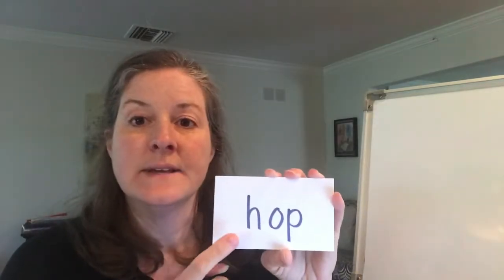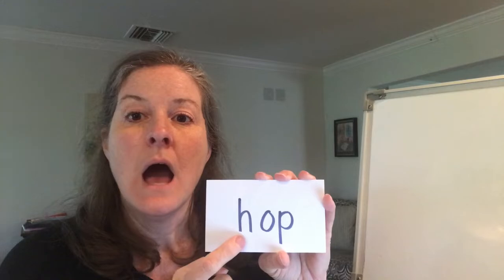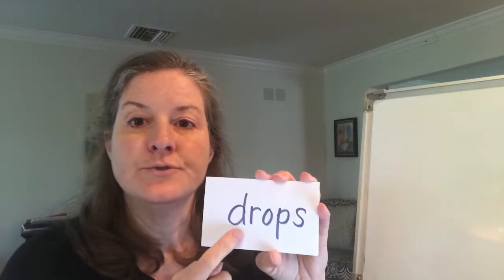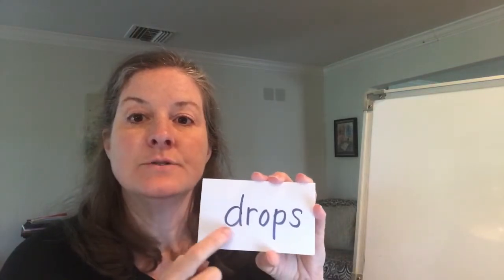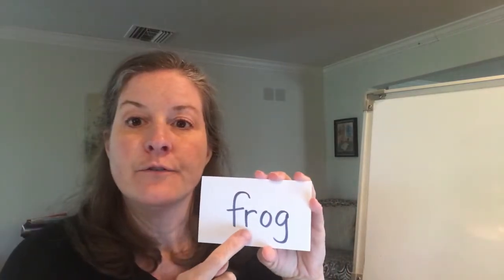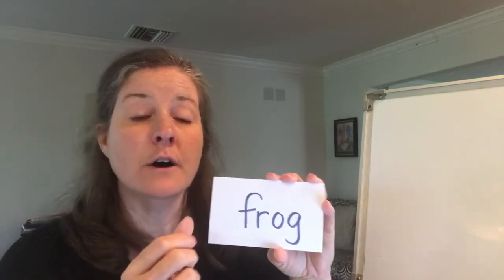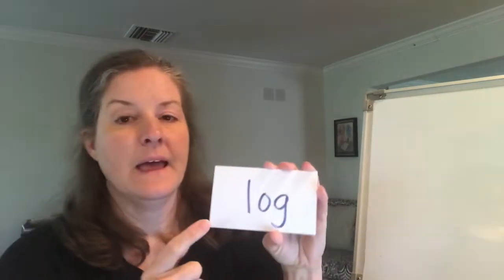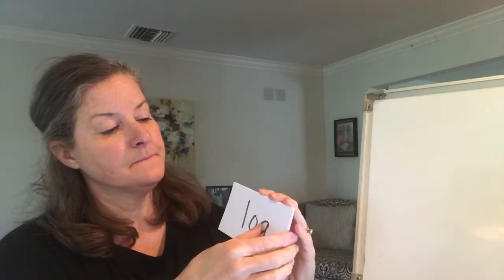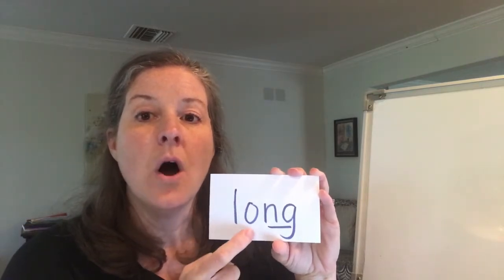Let's sound that out. The word is hop. And then we have the word drops. We have the word frog. And the word log. Here's the NG, and we know that the NG together says ng, so this word is long. Good.